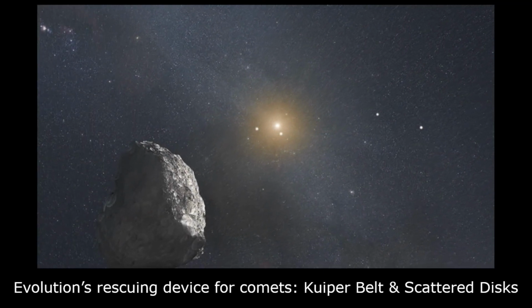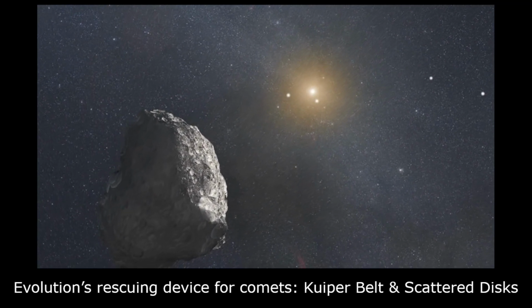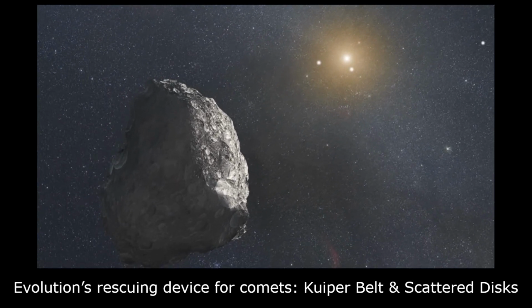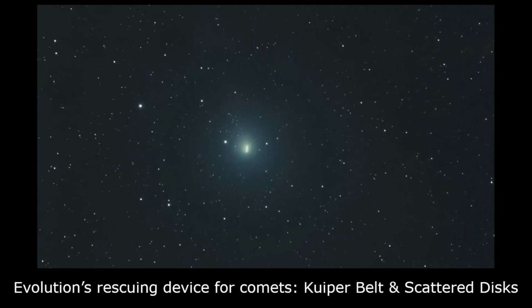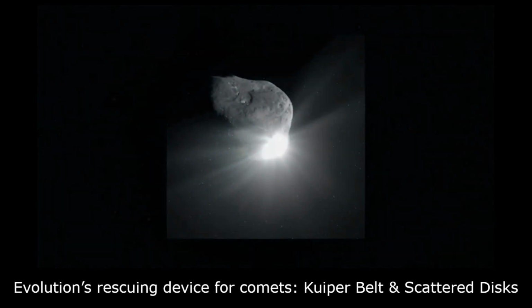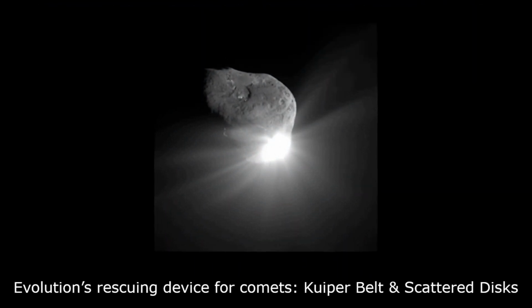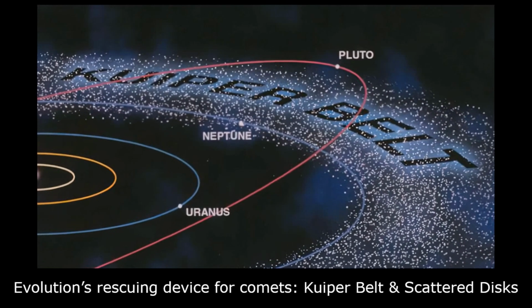Again, the story is that these have been sitting out there quietly for billions of years, but every once in a while, one of them gets disturbed, moves in closer to the sun, and turns into a comet. Therefore, says the secular astronomer, it's no problem that we still see short-period comets today. Yes, they only last for a few thousand years once they start orbiting closer to the sun, but there's an endless supply of them waiting out beyond Neptune. But then that explanation fell apart too.